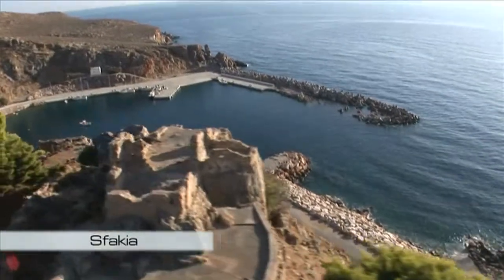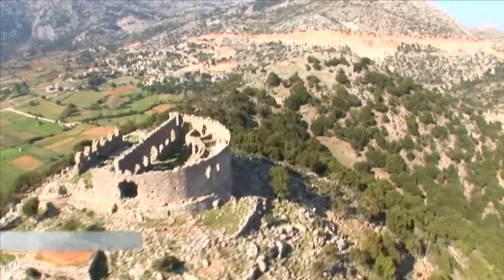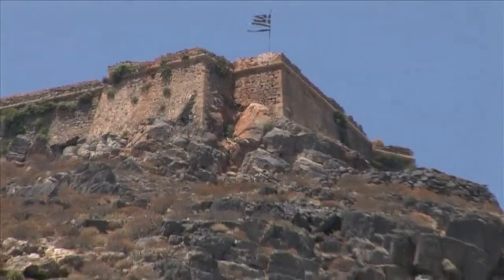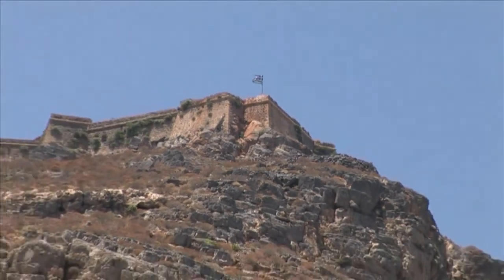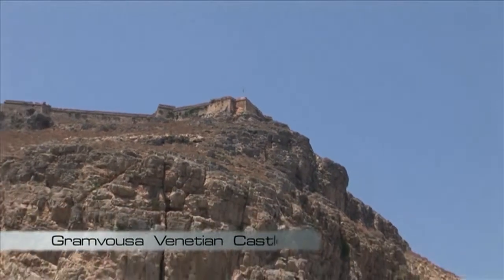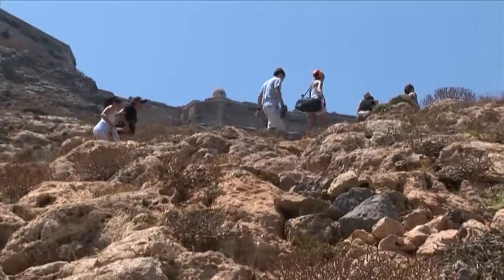The castles at Sfakia and Askifu are strategically placed, controlling routeways, part of a network right across the island. The castle of Grambusa was built by the Venetians, but afterwards used by the Turks and the Cretan revolutionaries of 1821, who used it as their stronghold.